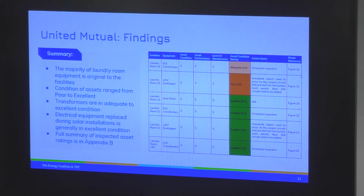And so in summary, the majority of the laundry room equipment is original to the facilities. The condition of assets ranged from poor to excellent. Transformers are in adequate to excellent condition. Electrical equipment replaced during solar installations is generally in excellent condition. And then again, a full summary is in Appendix B.